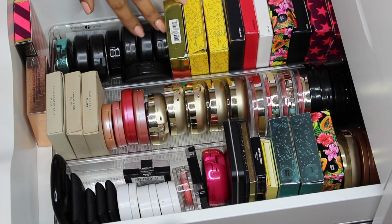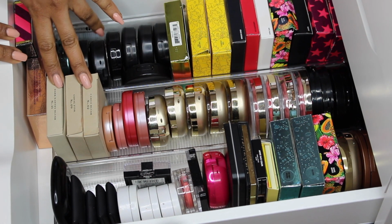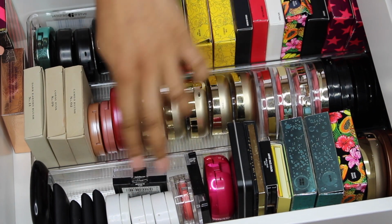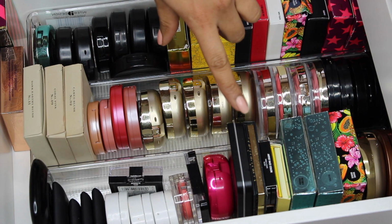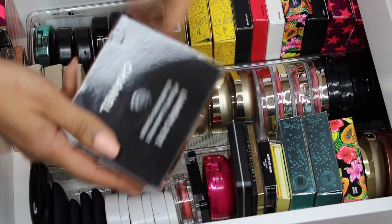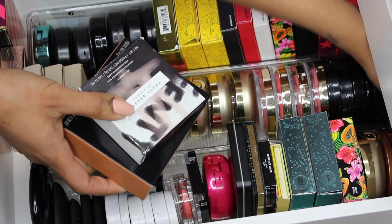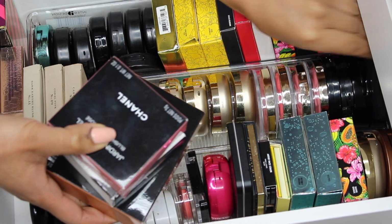Over here we have my MAC blushes, and then the limited edition MAC blushes. At the front we have some Burberry, Tarte. These are all Milani, NYX. Here we have Marc Jacobs, NARS, ColourPop, and some drugstore blushes. These right here are all bronzers or bronzer palettes. At the back I have my bigger palettes that I still have in the boxes because they can't fit in the storage. We have some Chanel, some Fenty, some Dior, more Chanel, and some NARS.